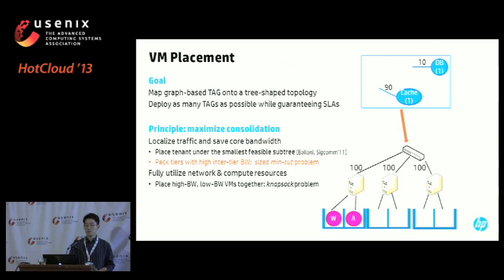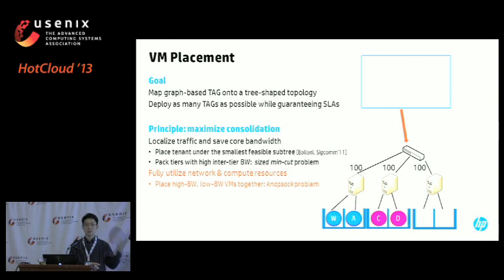For the remaining tiers and virtual machines, we try to fully utilize network and compute resources, for example, by placing high-bandwidth and low-bandwidth virtual machines together under the same server, even though they don't talk to each other. This can be done by solving something similar to the knapsack problem. One thing to note is that the min-cut and knapsack problems have already been heavily used by algorithms for pipe models. The major difference is that the complexity of our algorithm, for example the min-cut, is a function of the number of tiers, not the number of virtual machines. That's how we save algorithm complexity.